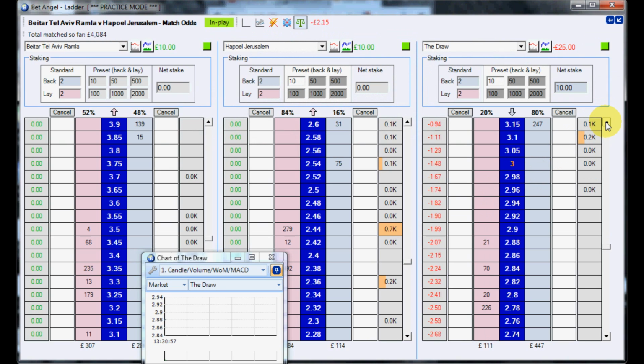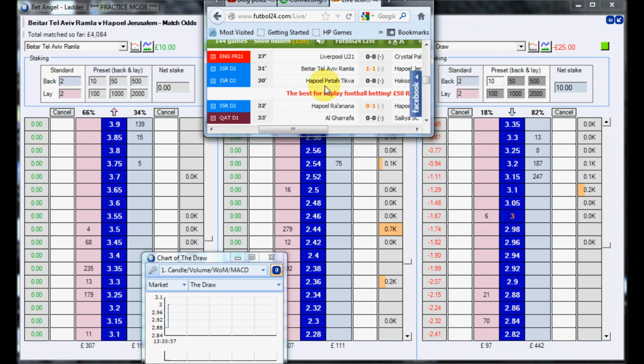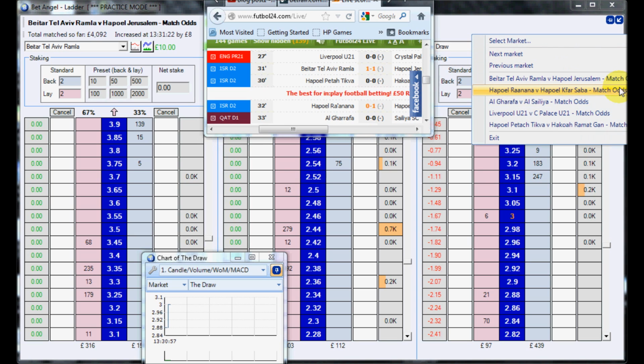Tel Aviv, and we're down to, where did we start? Started at 3.5 down to between 288 and 315. Between here. I think we want this game here, don't we? The Tikva game now.